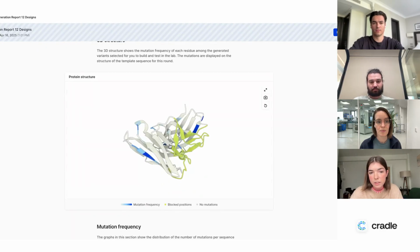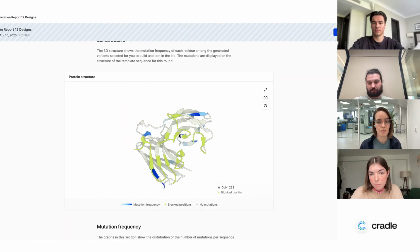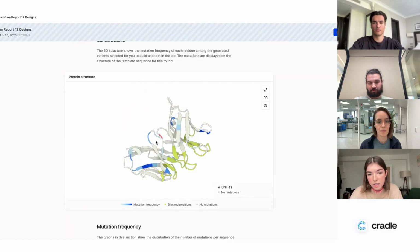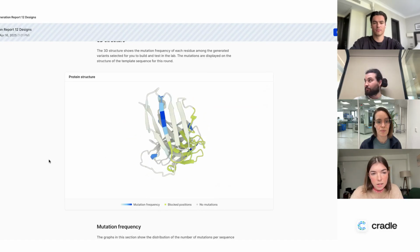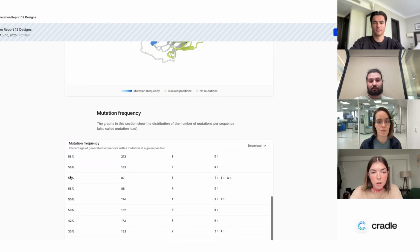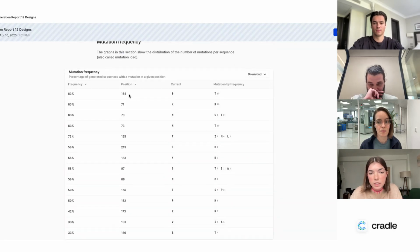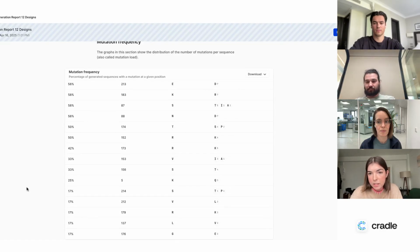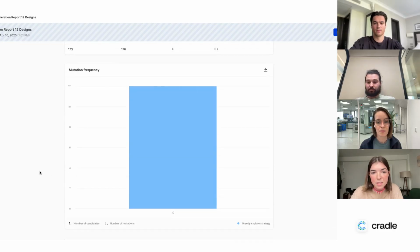You can also take a look at the 3D structure. Here in green, you have the positions that we blocked, and in blue, we have regions where our models found promising mutations. So you can take a look at this. And then we also have a breakdown of the mutation frequency. So here you can see, for example, that at position 154, this mutation was quite frequent. Other mutations were less frequent. Again, we let our models decide and guide this choice.